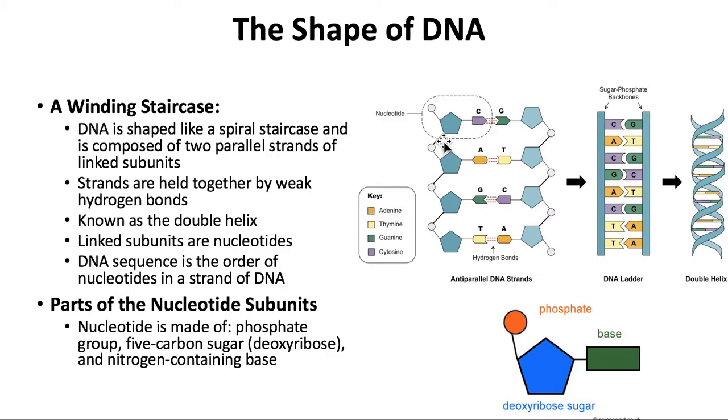And the DNA sequence is the order of these nucleotides in a strand of DNA. So even though there's only four varieties of nucleotides, DNA is very, very long, and the sequence, the order of those nucleotides, can lead to that huge amount of diversity that we see in living things.